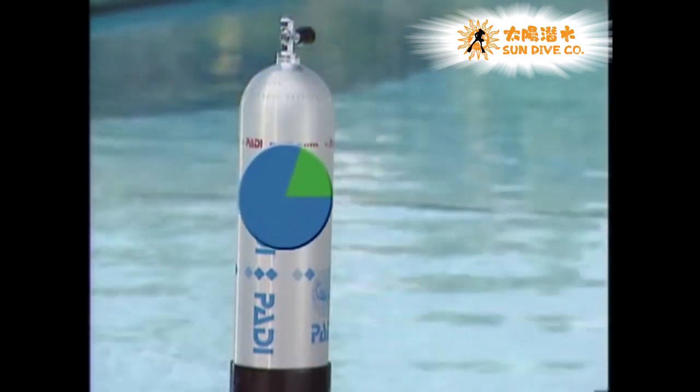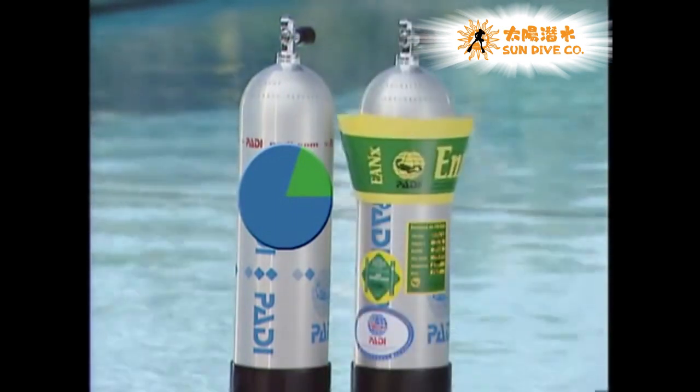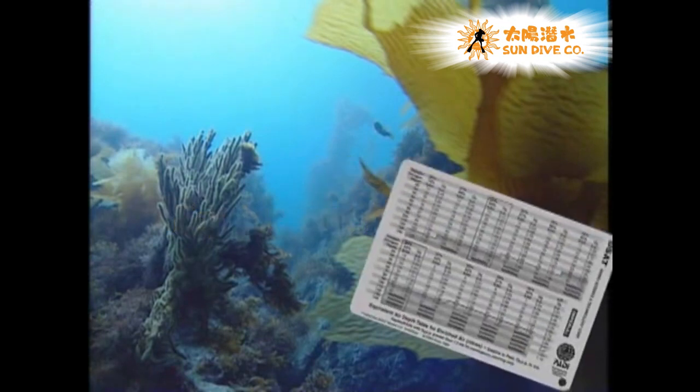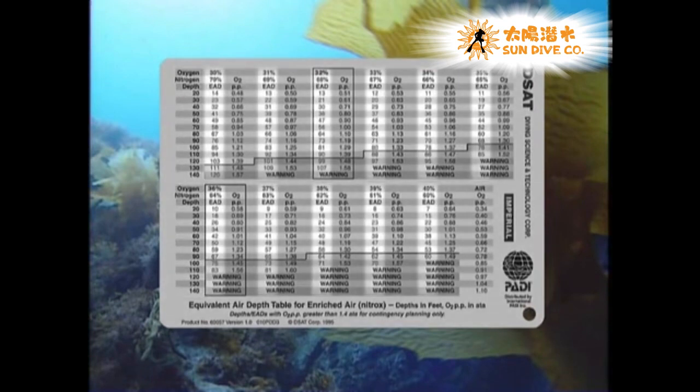Since the air RDP is based on breathing with air, to use it with enriched air, you will use an adjusted depth that accounts for your reduced nitrogen exposure. This is called an EAD, Equivalent Air Depth, which is shallower than the actual depth. You use the EAD to plan your dive in place of the actual depth. You find EADs for enriched air blends with 30 to 40% oxygen on the Equivalent Air Depth table. You find your planned actual depth in a column on the left, then find the EAD for it under the blend you're using.